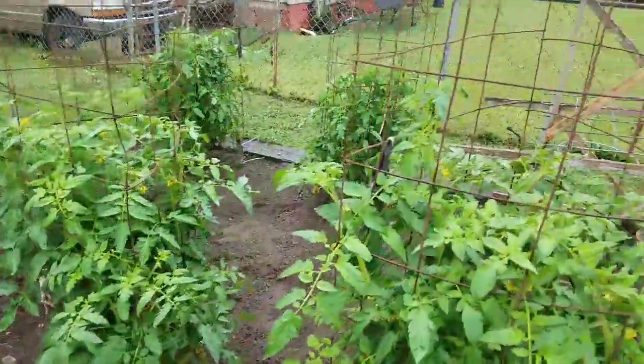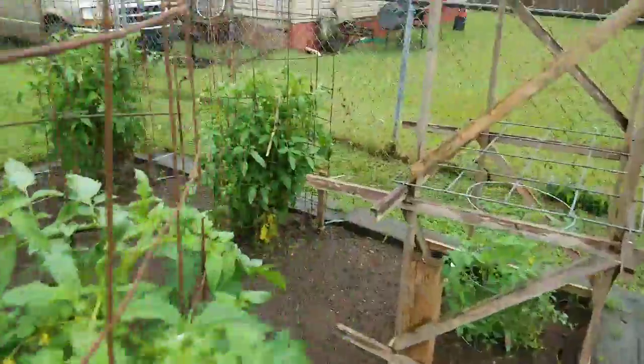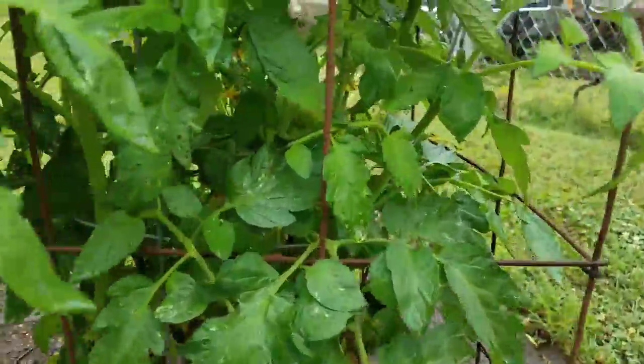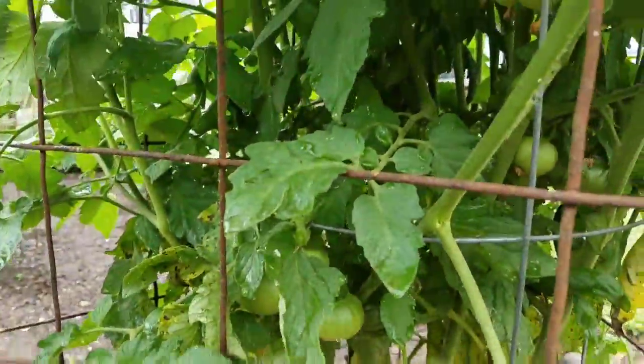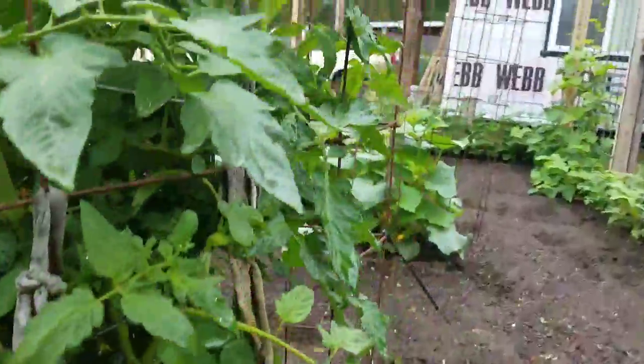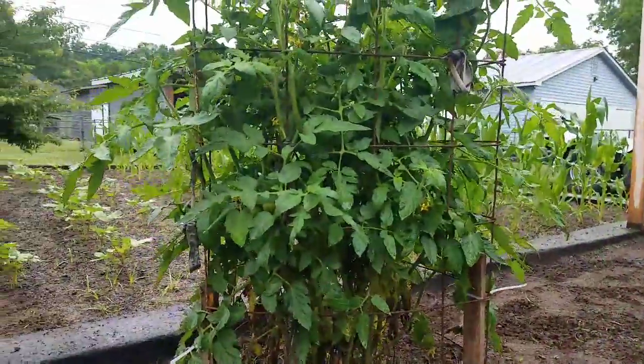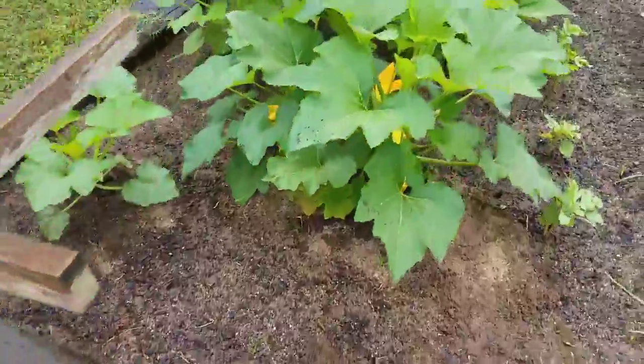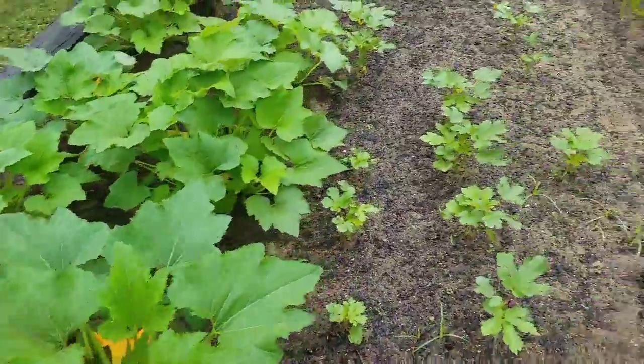We already got tomatoes on. Yeah, right there. Right there, you see the little guy right there? Boom, we got some there. They're all over those right there. And some right there. We got squash on. I mean, this past week or so the garden has jumped.